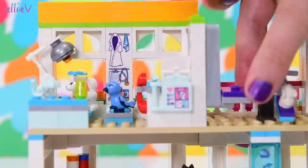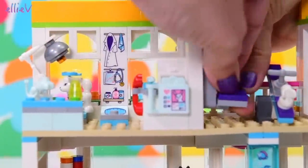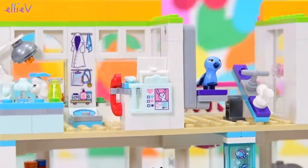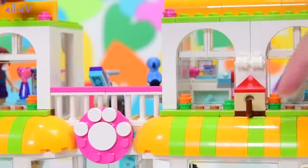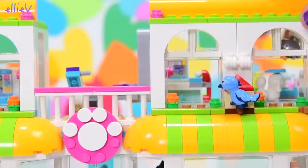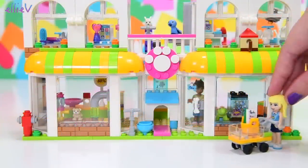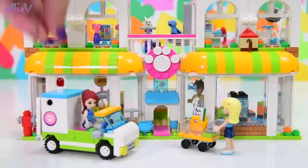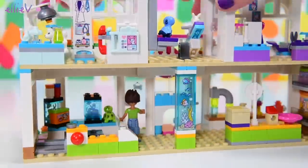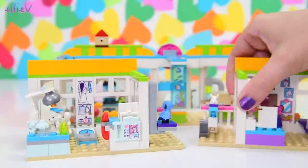So this goes up here, right next to the grooming parlor. And we'll put our birdie back over here. Look, there's the little playground in the middle. It's just adorable. And you remember that little birdhouse up here? There, we can pop a little birdie there. This is cute. And it's not exactly the pet shop that I would perfectly want, but as a pet center, it's got a lot of play potential.